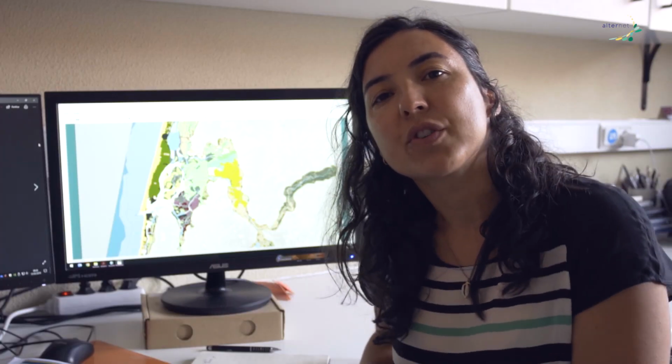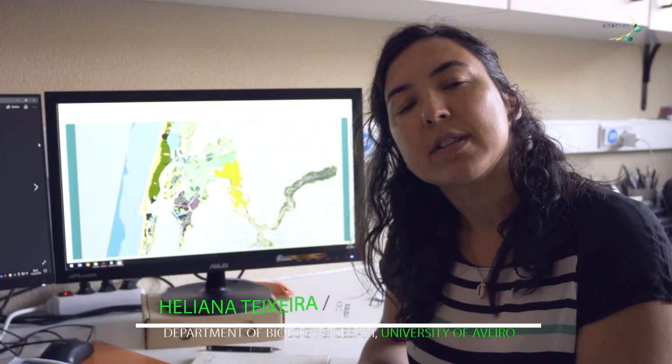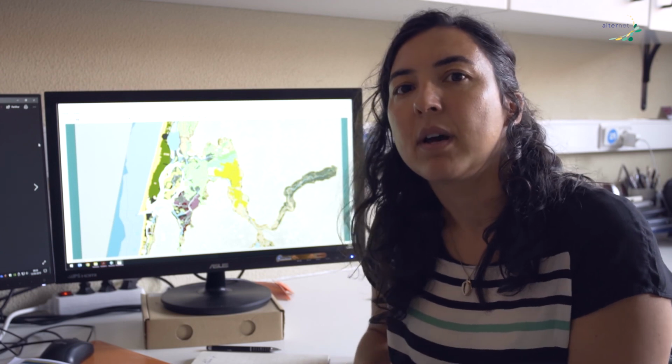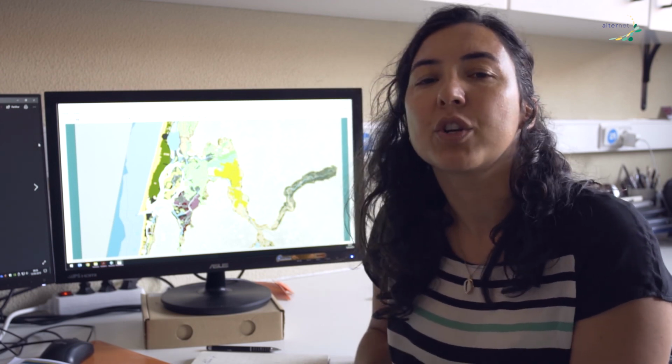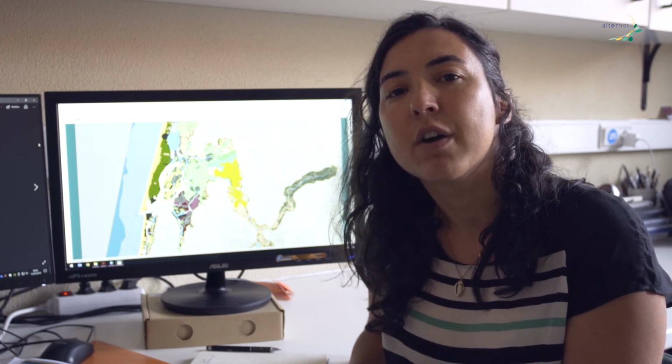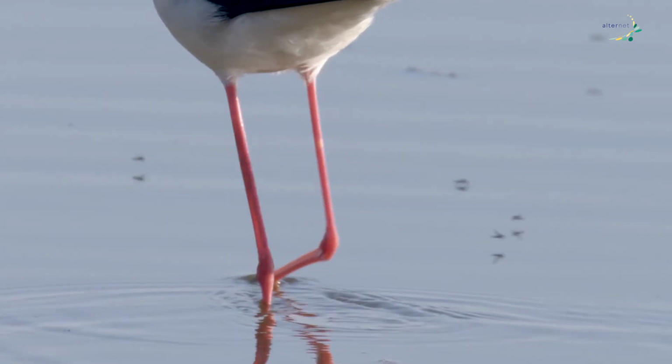These are the ecosystem services as evaluated by expert judgment. The long-term research and information gathered in this Alternet site, Ria de Aveiro, for example, biodiversity indicators, habitat mapping, activities distribution and mapping, or ecosystem service evaluation, all this knowledge will be integrated and is part of the infrastructure for information and research for biodiversity.